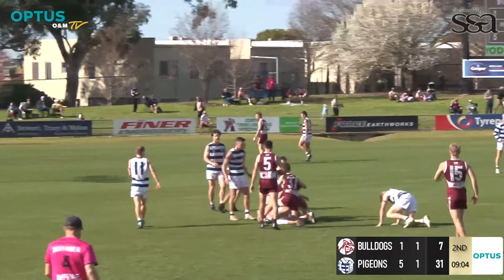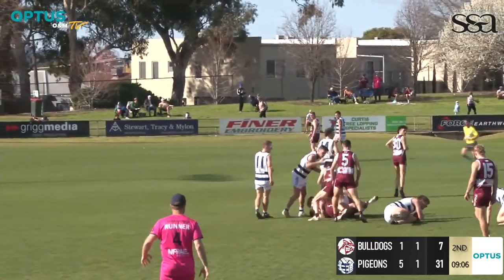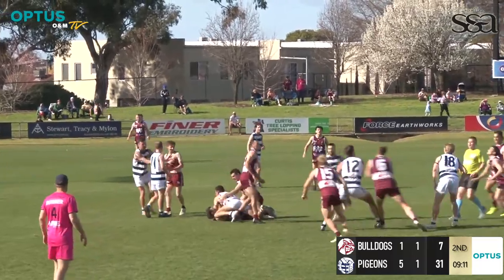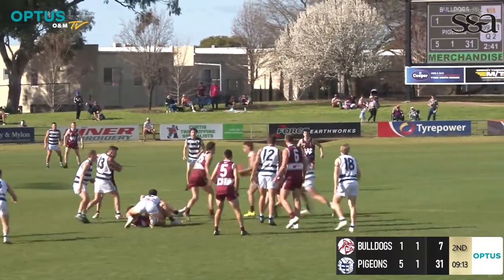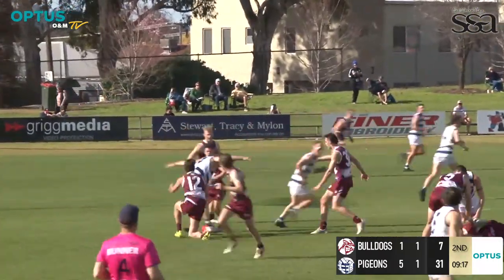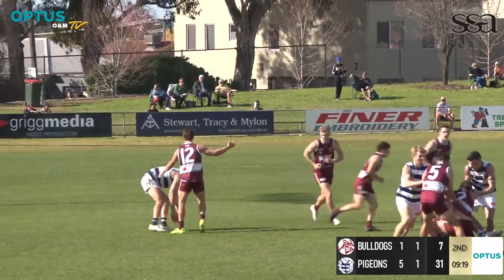We've got a stoppage at ground level. Just forward of centre here for the Dogs. A bit on the broadcast side. And Chris O, a bit happening off the ball. Yeah, there is a little bit, but I think the umpire's done the right thing. He's thrown it up and play on. Bradshaw being wrapped up straight away by Wiley, winning a free kick for holding the ball.